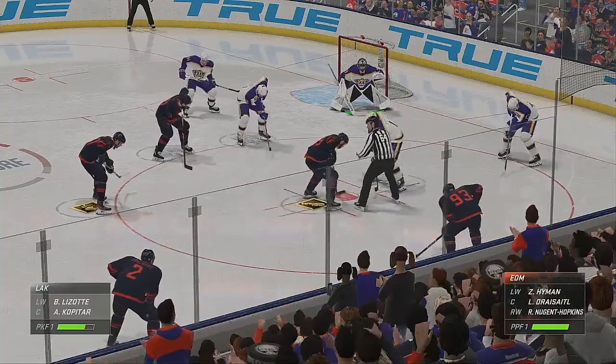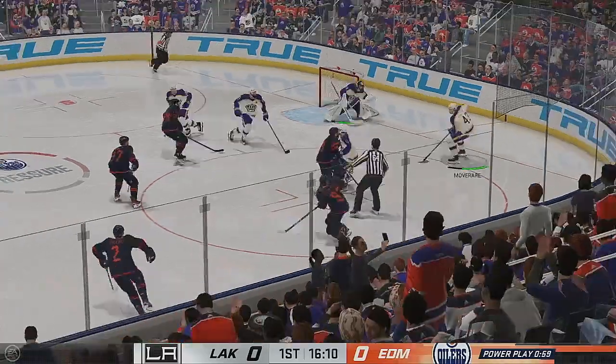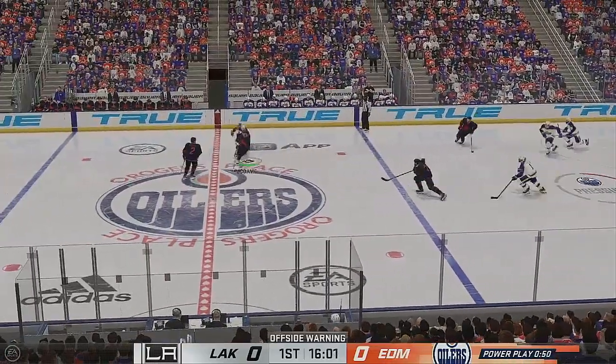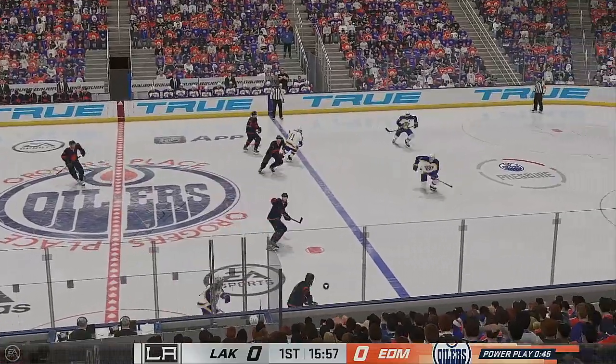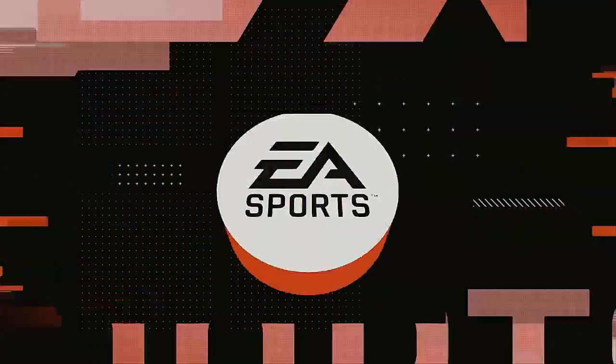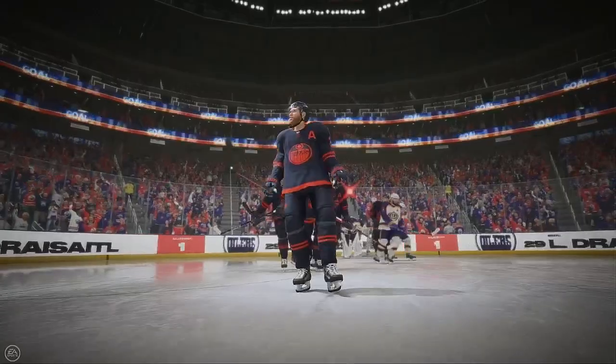Kopitar's ready for the draw as they continue to be shorthanded here. Puck is dropped and he wins the draw here in the defensive zone. And they get that puck down the ice. On the attack, they come down the right wing. Takes a shot. He scores! And they convert with the man.